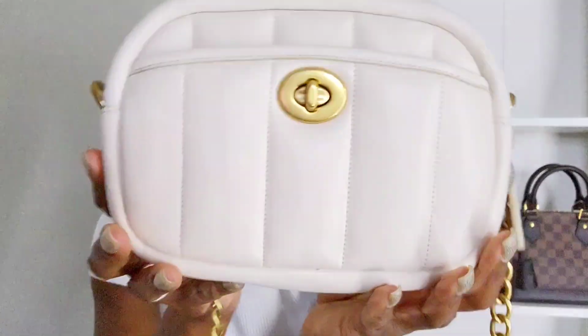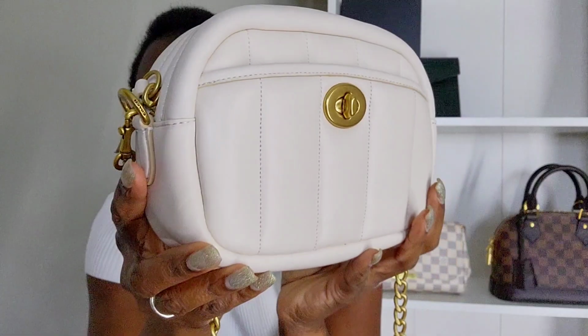The only wear and tear I would say is probably because this is a chalk light colored bag. The color is not white anymore, not like it was ever white. The color is chalk, but it's not pristine, if that makes any sense. So it probably just needs a good clean and it will come back to its nice clean shine.